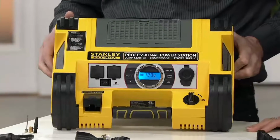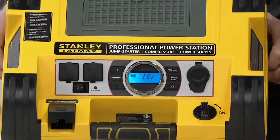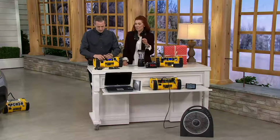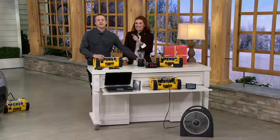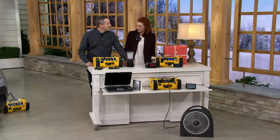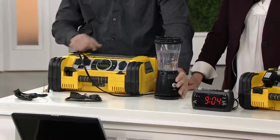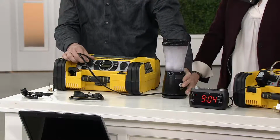Even if it's something as simple as having a little light to have dinner or running your smoothie in the morning, it is those little creature comforts that makes all the difference in the world. And this is stout enough to do it. Isn't that awesome? It doesn't have to be for those emergencies. You could take it to the beach for tailgates, playing music. Those weekend warriors are loving it.